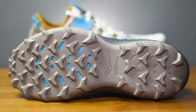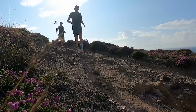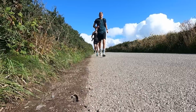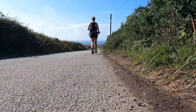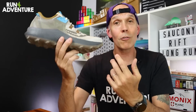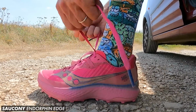So overall, that Power Track outsole performed well out there. Good levels of grip, good levels of traction on all surfaces. The PowerRun PB midsole felt very comfortable underfoot. Really did feel like it was returning energy, and that excellent speed roll geometry felt nice and efficient on the sort of flatter sections of trail. So the Rift did really handle yesterday's long run extremely well, and I definitely prefer running in these compared to its more expensive brother, the Endorphin Edge.